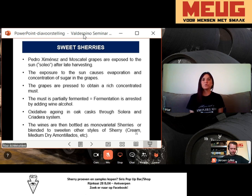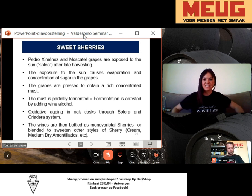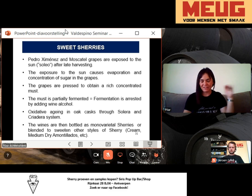So now we start with the sweet wines. Sweet wines are made of Pedro Ximenez grape or Moscatel grape. Both grapes are exposed to the sun, and we use a technique called soleo. We make a late harvest, and then we get more concentration of sugar, due to this exposure to the sun, which causes evaporation and concentrates the sugar.